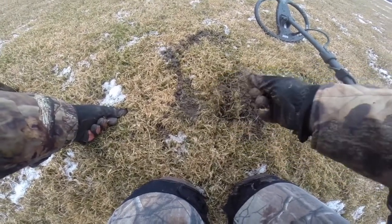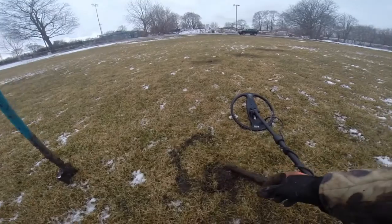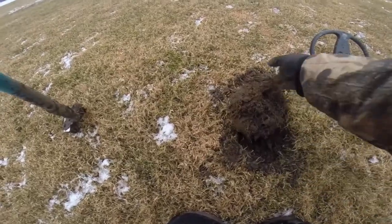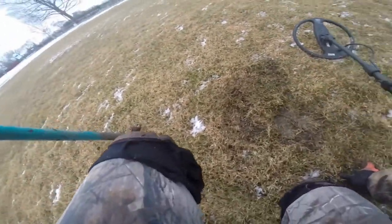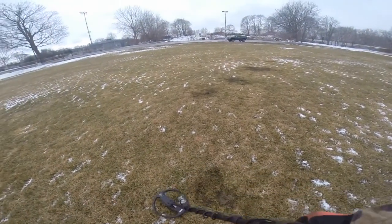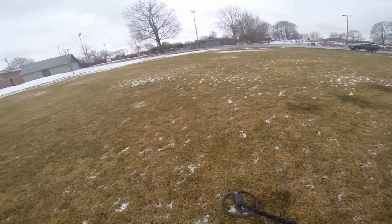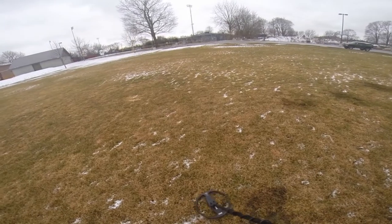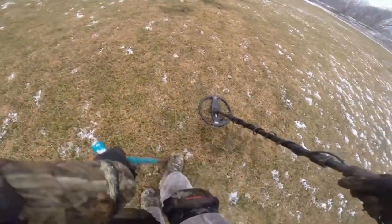It's a dime. Modern dime. But it was a strong signal, and it wasn't breaking up. Yeah, seeing that other signal I was getting right beside it must have been haloing off the dime. Don't mind that either. Right beside it.